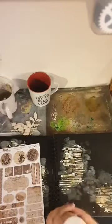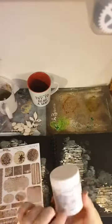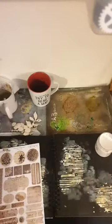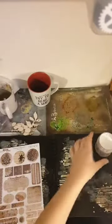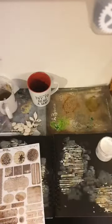Because this is a very textured surface, I'm going to use my 3D gel. This is from Fabrica. It's a very good one for adhesive and dries again pretty quickly. My other favourite is my Prima 3D gel. That is also good for stenciling, creating your own custom paste and things.